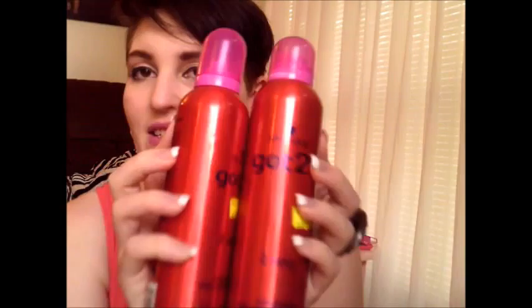Next hair products I've been loving are, also by Schwarzkopf, the Got to Be Too Sexy Voluptuous Hairspray and the Hair Mousse. I've been loving these two products, I really have. I put the mousse in my hair. Literally, these products smell like candy. They've got a really sweet smell to them, which I like.